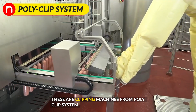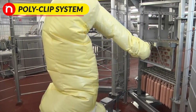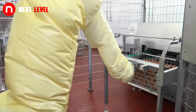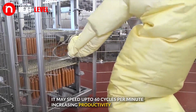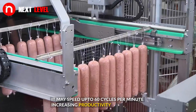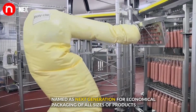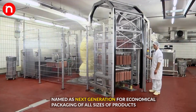These are clipping machines from Poly-clip System. These are time savers for all plastic, fibrous, collagen and natural casings. It may speed up to 60 cycles per minute, increasing productivity. Named as next generation for economical packaging of all sizes of products.